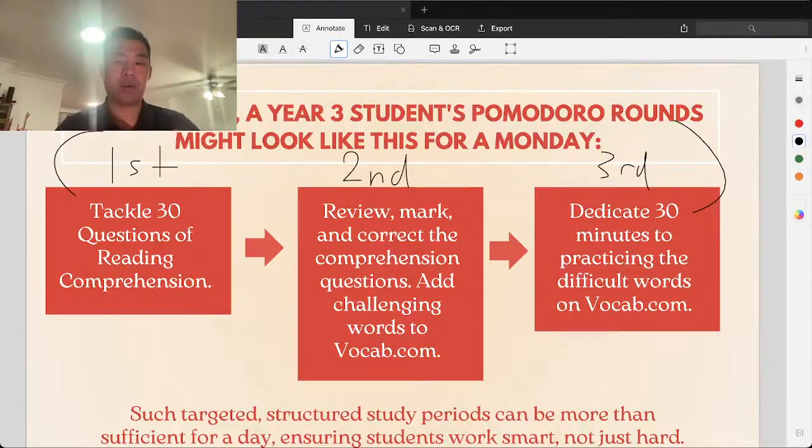So for example, there'd be 3 rounds, and then at the end of 3 rounds, you can either go play, or you can take a big extended long break for like 30 minutes to an hour. And then maybe if you want to do some more rounds, you can come back and do it, okay? But this is very, very doable.